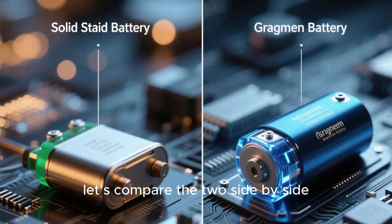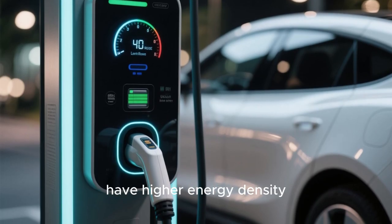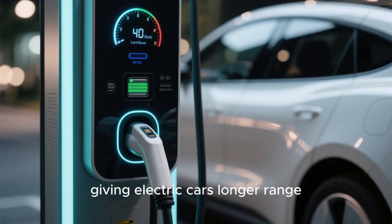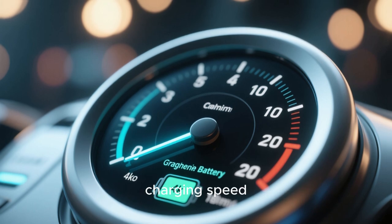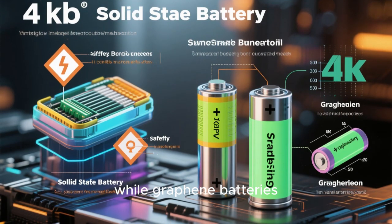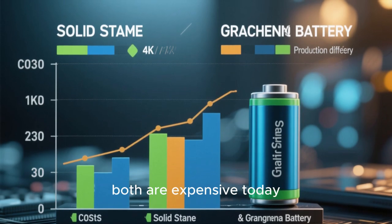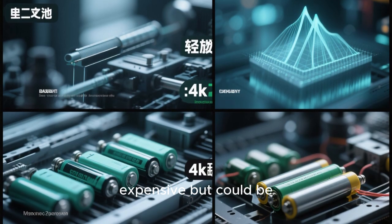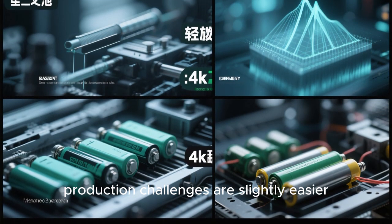Now, let's compare the two side by side. Solid-state batteries have higher energy density, which means they can store more energy, giving electric cars longer range. Graphene batteries may not have as high density, but they make up for it with incredible charging speed. Solid-state batteries are safer and longer lasting, while graphene batteries are lighter and more versatile. In terms of cost, both are expensive today, but solid-state is even more costly and harder to mass produce. Graphene is still expensive, but could be commercialized sooner because the production challenges are slightly easier.